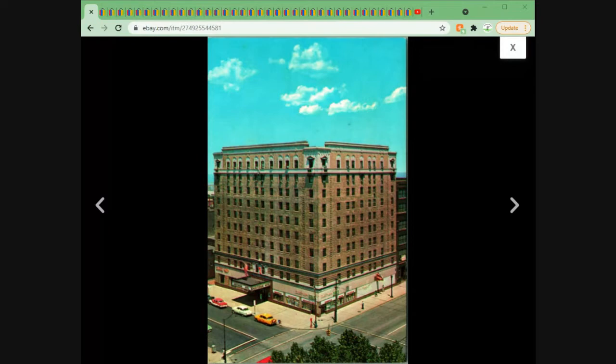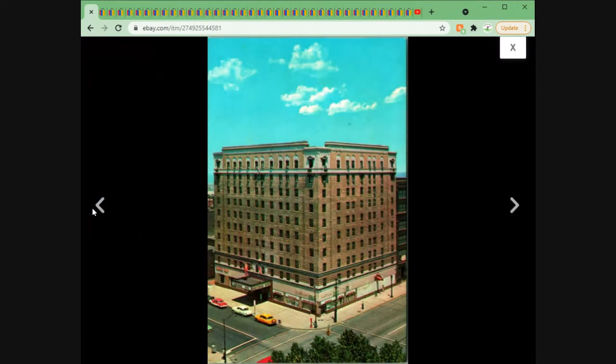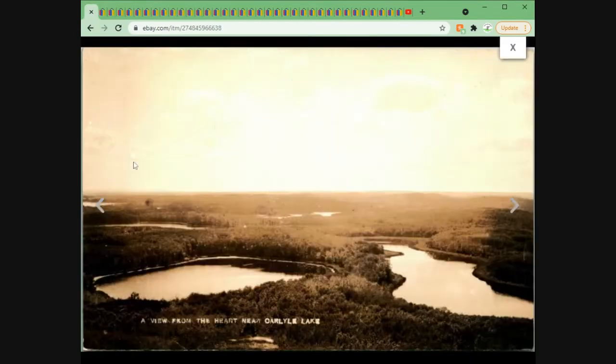Hotel Auditorium, Cleveland, Ohio. This one sold for $2.95 plus $1 shipping. Almost immediately after I listed this $3 postcard, somebody messaged me and tried to get me to sell it for cheaper. I'm like, no, it's $3. You don't have to buy it, but I'm not negotiating on a $3 postcard. I may send out offers, but no. And then I raised the price by $1 and it sold for $2.95 plus $1 shipping.